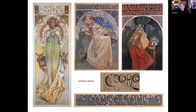He had a following in the United States. He did work in the United States and came to the United States a little bit, as well as moving around and doing so many things. If you ever get to Prague, there's a wonderful little museum devoted to his work there, as well as his gigantic stained glass windows in the cathedral up on the hill in Prague. So Prague is a Mucha town if you get there.